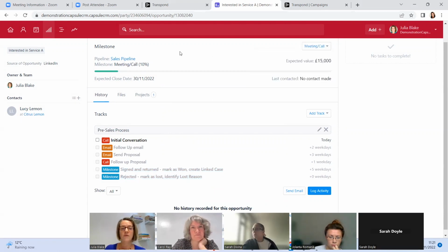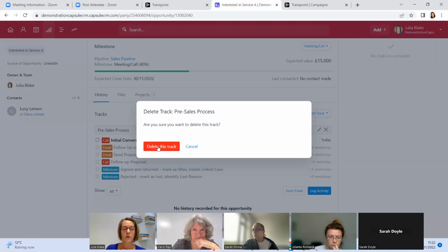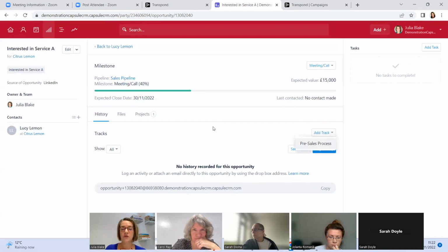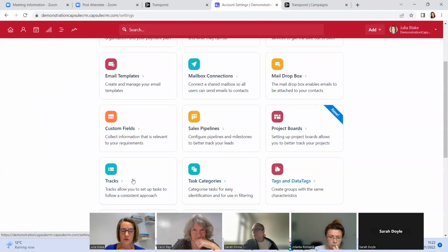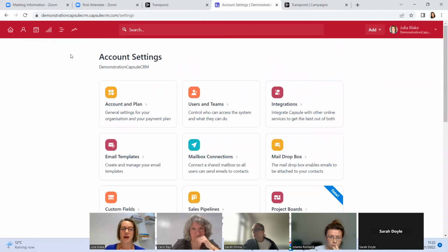So all very simple sales process there in the form of a track, which we can remove, and we could add another track if we wanted to. We can have very complicated processes here. We can build tracks like bits of Lego on top of each other. So the world is your oyster on the tracks, and you just go to account settings and then go to tracks and build a track.